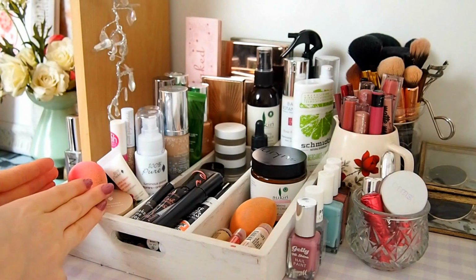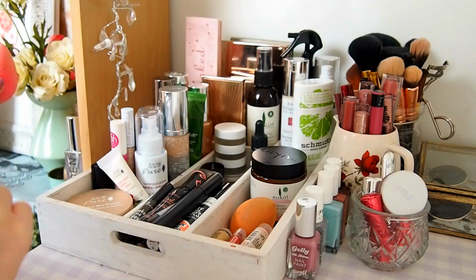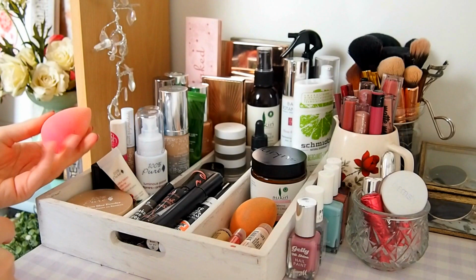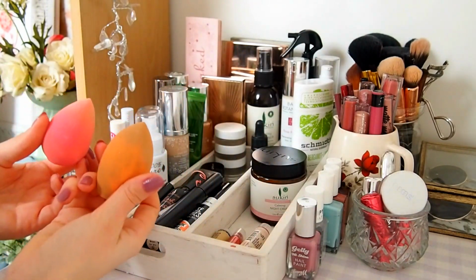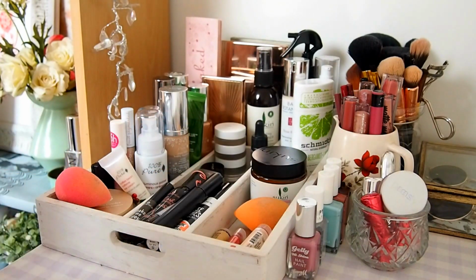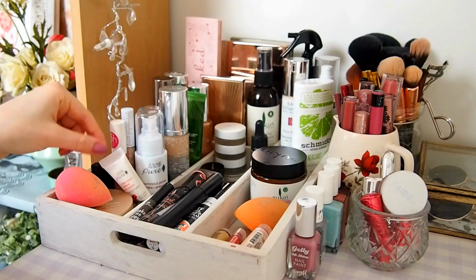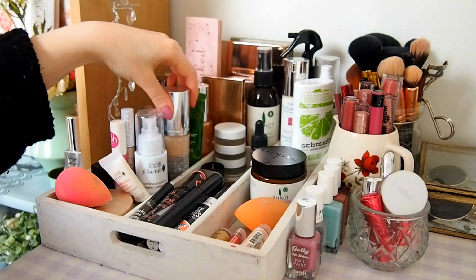So this section here, as I say, is more base products. At the front, the powder I'm using at the moment is the Bamboo Blur Powder by 100% Pure. This is a beauty blender, looking a little bit worse for wear. I also have the Miracle Complexion Sponge. Both of them are looking kind of grubby, but they work okay. A lot of my base products are very 100% Pure heavy, so I've got their eye cream, their primer, their not moisturiser, what is this?